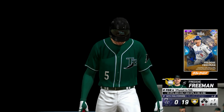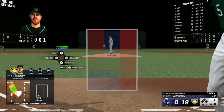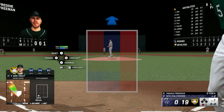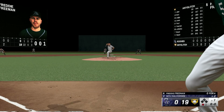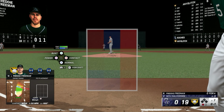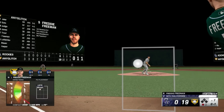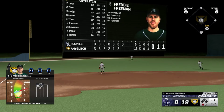And here's the first baseman, Freddie Freeman. Freeman. Fought off foul. Now the 0-1. And there's a rocket into the outfield.